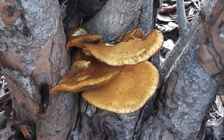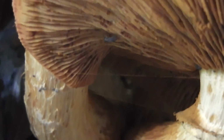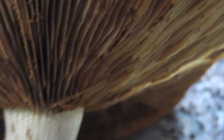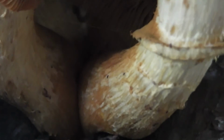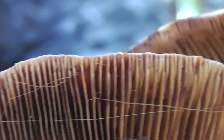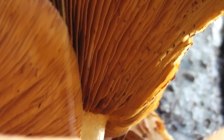Let's have a closer handheld look. Look how they've progressed. A ring. Does that mean anything? Somebody who's interested in fungi might be interested in this video.